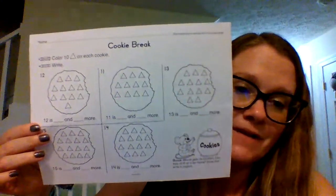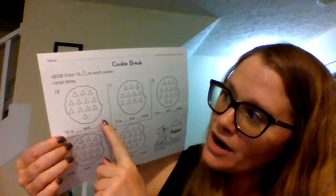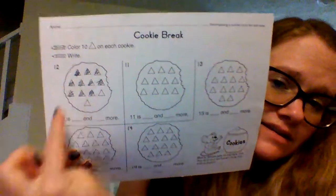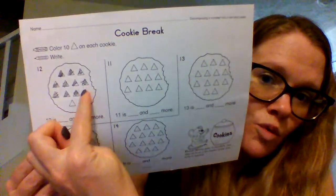And then you have a team number review with some funky looking chocolate chips. These are little triangle chocolate chips. It says 12 is blank and blank more. So what you're doing, it says color 10 triangles on each cookie. So look, I have a pencil right here. I'm going to color 1, 2, 3, 4, 5, 6, 7, 8, 9, 10. So I colored 10 in, so 12 is 10, and how many more?